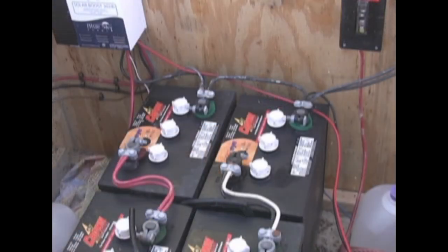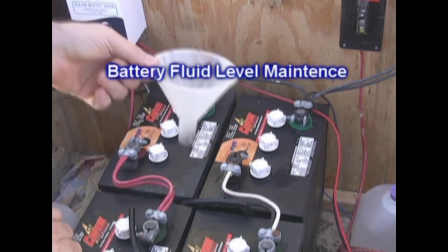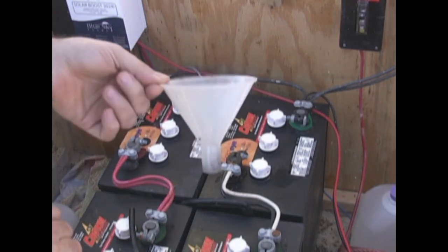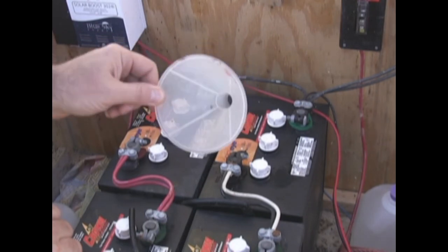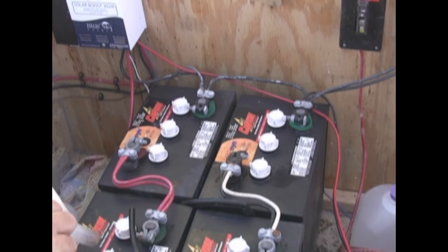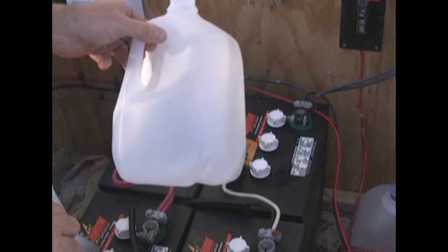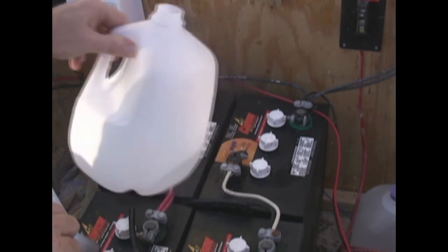I'm going to show you the exact way to fill up the electrolyte on your batteries. First thing to have is a funnel. This is a dedicated funnel that you will never use for anything else. It will never be used for food again. And then pure, clean distilled water. Don't use anything else. Never put battery acid into batteries, only put distilled water.